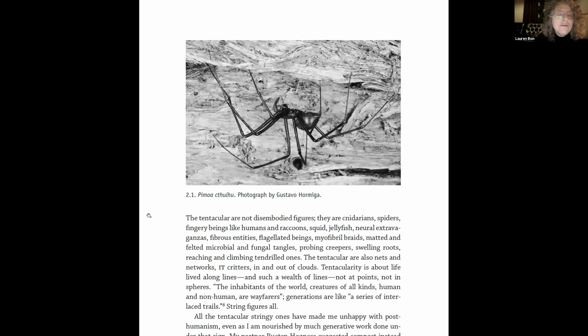The tentacular are not disembodied figures. They are cnidarians, spiders, fingery beings like humans and raccoons, squid, jellyfish, neural extravaganzas, fibrous entities, flagellated beings, myofibral braids, matted and felted microbial and fungal tangles, probing creepers, swelling roots, reaching and climbing tendrilled ones. The tentacular are also nets and networks, IT critters in and out of clouds.